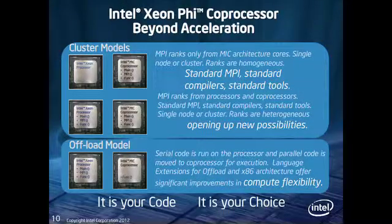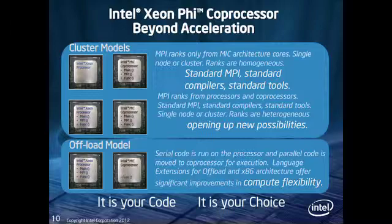Now, if you look at this piece here, which we believe is really something we need to pay attention to as we go forward and optimize not only the coprocessor that you're injecting into that system or cluster, but also making sure that the Xeon cores are well utilized. And here, the model is the MPI ranks run both on the Xeon processor as well as the mic coprocessors, or the Xeon Phi coprocessors. And that's what we call the heterogeneous cluster model. I think Jim will talk about these models as his team has deployed them at Sandia.